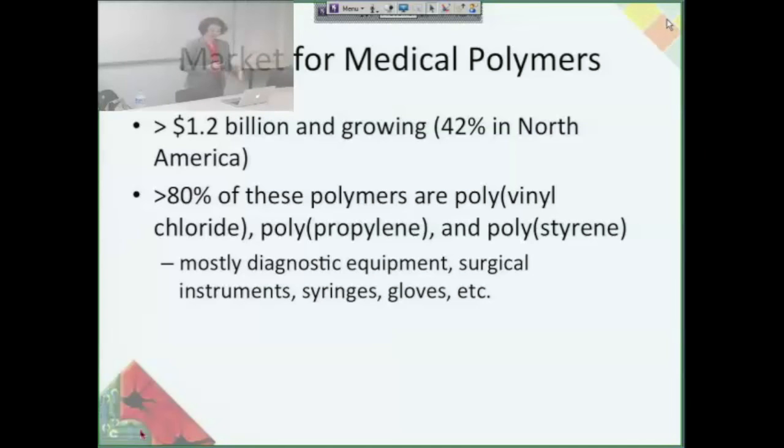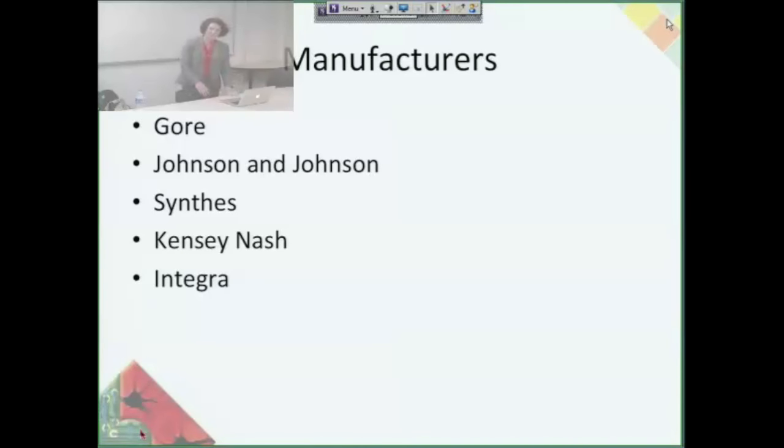I want to focus today on implanted polymers. Actually, I guess I'm not focusing on that because today I'm just giving an intro to polymers. But I'll point out if they're going to be implanted or not. So who are the major manufacturers of medical polymers?